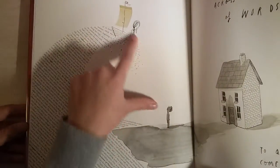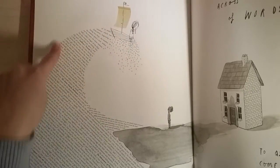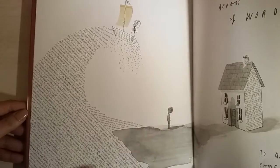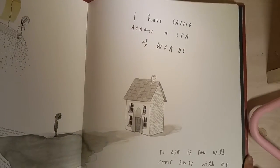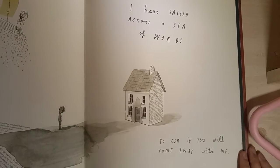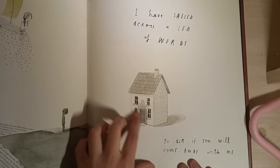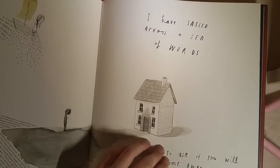And over here, you could just see a picture of her, and she's standing there on the raft, and there is the beautiful wave, and then the boy is standing over there, and he's like, what? Because of the wave. And it says over here, I have sailed across a sea of words to ask if you will come away with me. So there is a big house, and over here, you could just see a little shadow, because of the big wave. So anyways, let's get in the page.